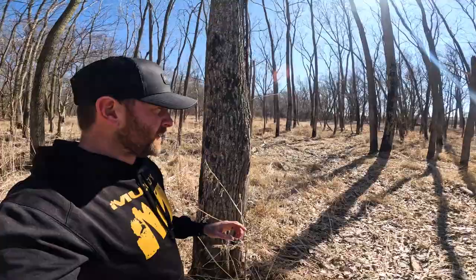So this is that area where, like I said, most of the deer came from during this late season. You can see it's real grassy bottom, good bedding spots. It's thicker, more sunlight coming through. And you can see this was the main trail that most of these deer came in on.